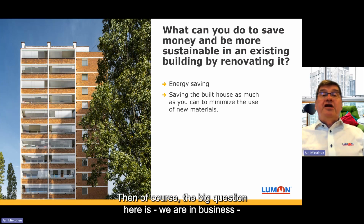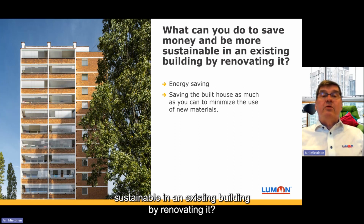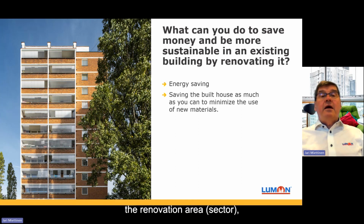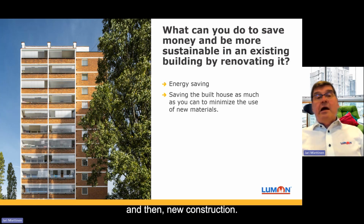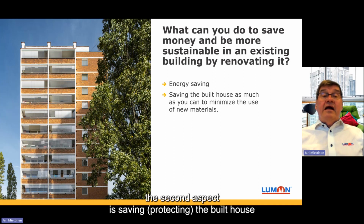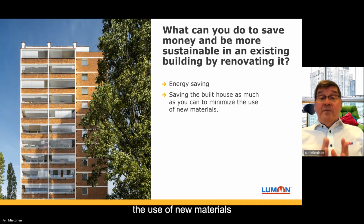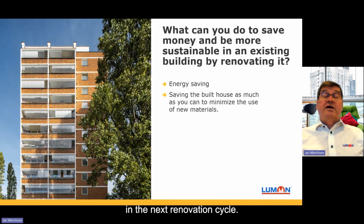Okay. Then, of course, the big question here, we are in business. So what can you do to save money and be more sustainable in an existing building by renovating it? So there are two aspects here: energy, basically, in the renovation area, and then new construction. So the two key things are the energy saving, and the second aspect is saving the built house as much as you can to minimize the use of new materials in the next renovation cycle.